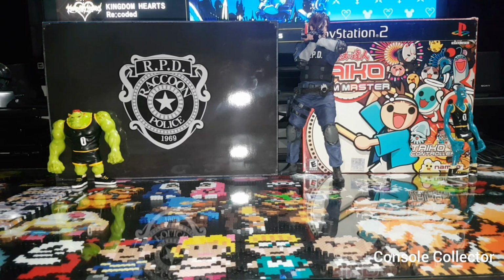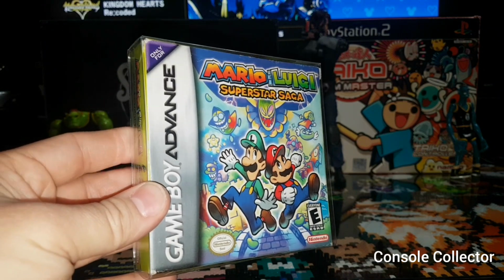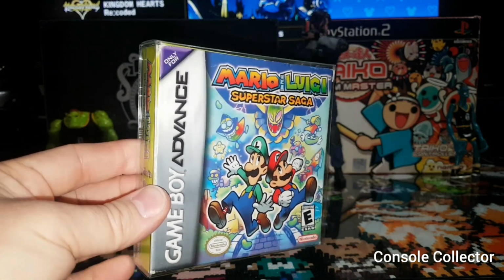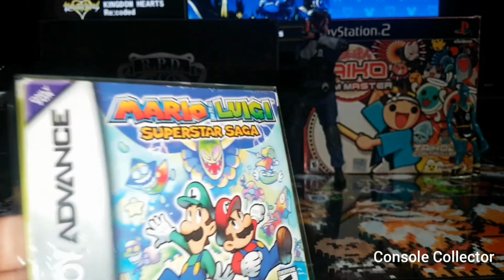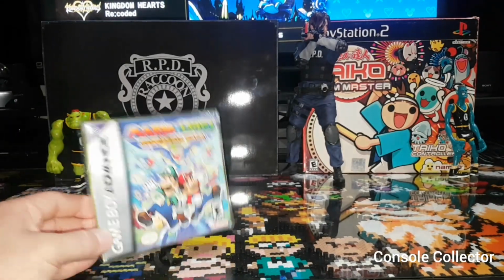Let's look at some boxed Game Boy stuff I got recently. Here's Mario and Luigi Superstar Saga. I scored this for $10 at a flea market, complete. The box has got some wear on it, but the display is really nice, and yeah, for the price, couldn't beat that.